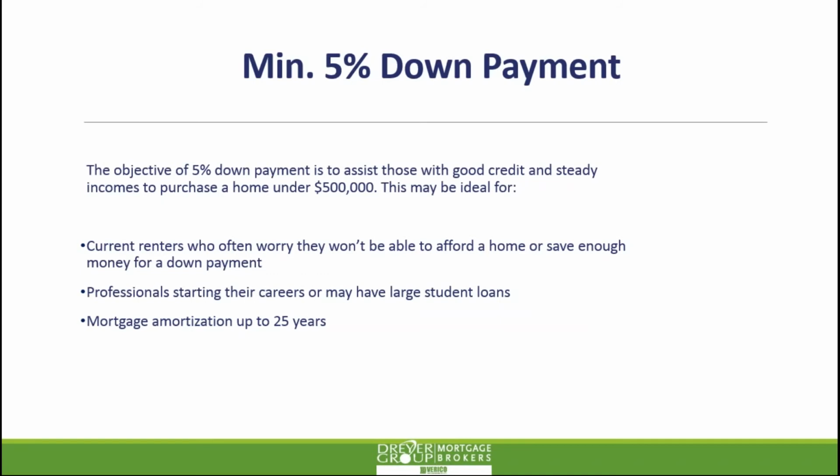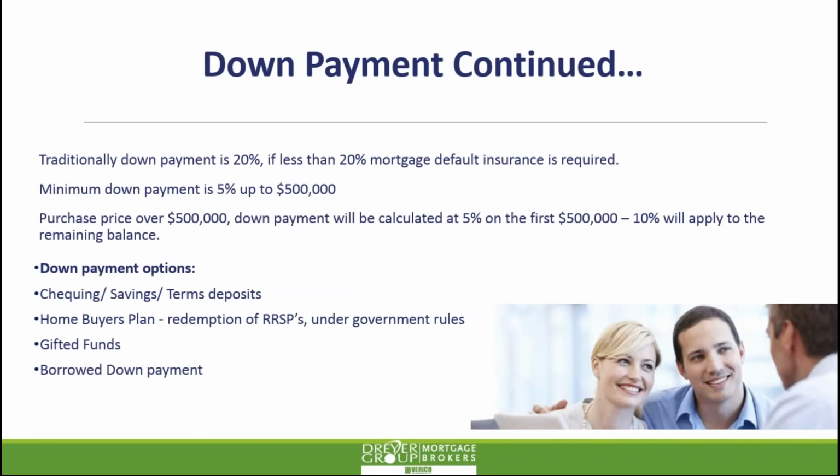It's not only for first-time home buyers, but it certainly is geared toward someone like a first-time home buyer or even a professional that's just starting their career and, of course, might not have had several years to save up a larger down payment. So the traditional down payment is 20%. And so if you're able to put down 20% of the purchase price, you would be able to avoid CMHC altogether. And so that way your mortgage does not have to be insured, and there would actually be no CMHC insurance premium, which I'll touch on a little bit later.